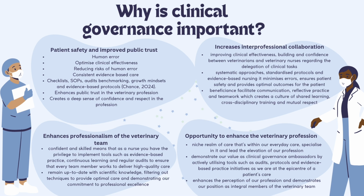Stepping into a role of leadership, promoting a culture of continuous professional development and accountability, and acting as a model for clinical governance, we can encourage reflective thinking, lead training sessions, and enforce high standards of care, further cementing our professional standing. As clinical governance evolves, we have the opportunity to expand our responsibilities, proactively engage the team, influence policies, and advocate for patient safety, which enhances the perception of our profession and demonstrates our position as integral members of the veterinary team.